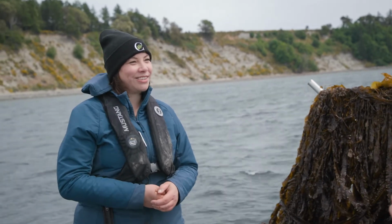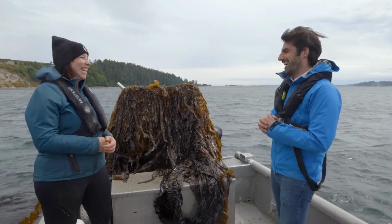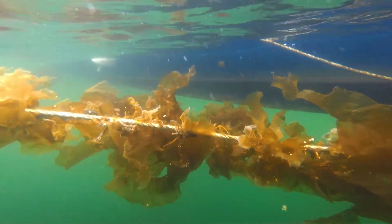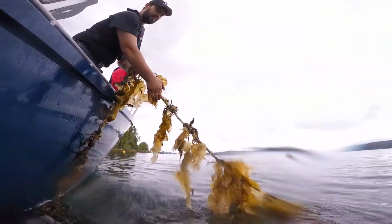Oh, really? Yeah, so they're super important. So no seaweed, no breathing. Yeah, part of it. There are some 600 species of seaweed in BC alone, and some kelps can grow 10 to 30 centimeters in a day. These organisms are also very important for the future of our planet.